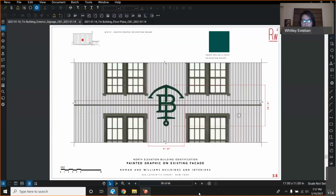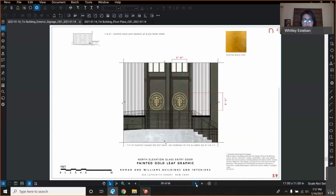So the south elevation has a larger seal logo. It's been reduced to the simplicity of the T and B anchor logo, again painted directly on the facade itself. This one does not overlap with any of the trim or the windows themselves, in the same brand palette coloration. Next. Additional access doors receiving that same painted gold leaf tactic that you've seen. Next.